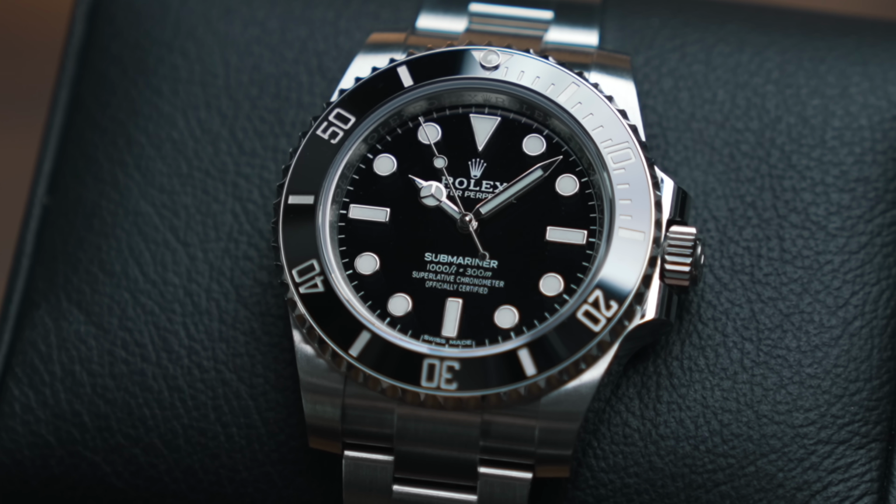If you're looking for that really robust, stable watch, one that you can wear in any situation, will not offend anybody, whether you're going on holiday, doing anything in the modern world, this is what you should be buying, the Rolex Submariner Steel.